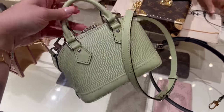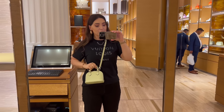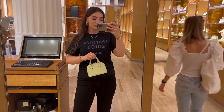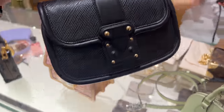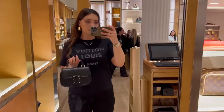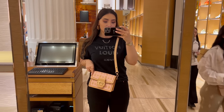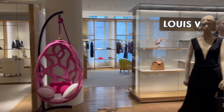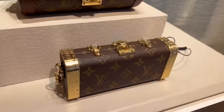Mini one is so cute. Stop is ready to wear. Oh look, they have a t-shirt with the street sign. Here is this bag again. It's actually much smaller. I don't know, I imagined this to be bigger.